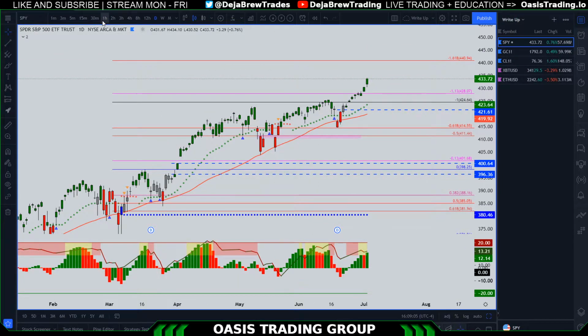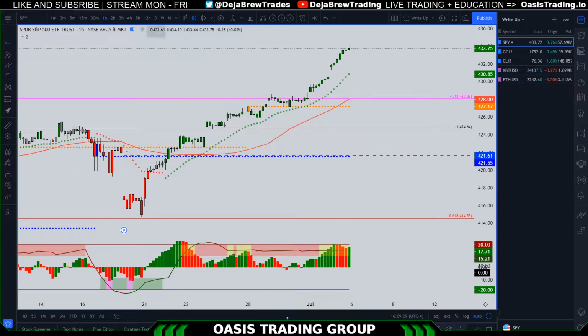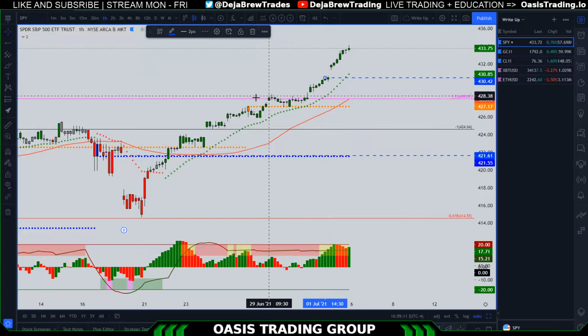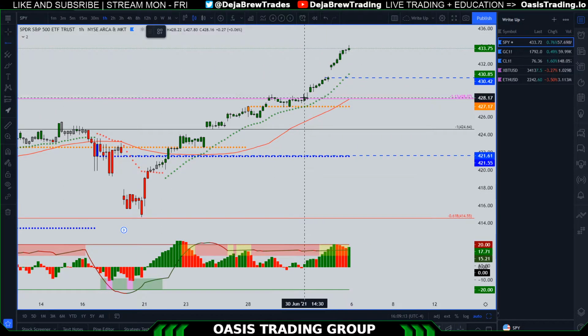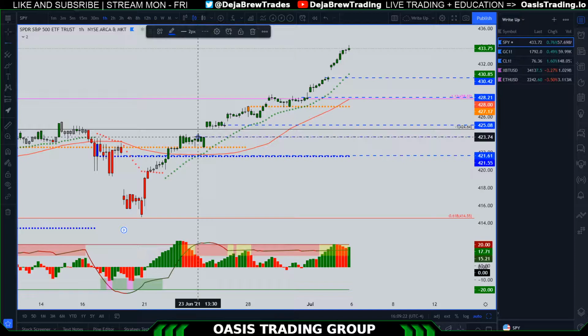Now, if we zoom into the lower time frames, we can see that we are leaving some unfilled gaps below us. So these are going to be a little worrying. The farther we get away from them, the more likely we are going to come back to retest them. And the problem is, the farther we get away, the more it has to pull back to retest them, right? So we don't want it to get too far away, or it's going to be a nasty pullback that has to happen in order to fill these gaps, okay?